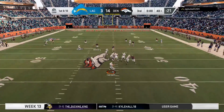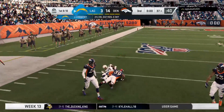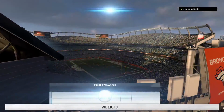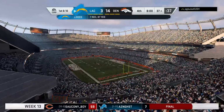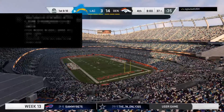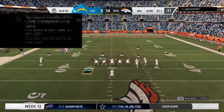1st and 10. Looking to throw. Herbert out to the left here to Reed. And he'll be brought down at what's going to turn out to be the final play of this 3rd quarter. Welcome back now to Denver. It's Charger football, but they trail here as we get going in quarter number 4.